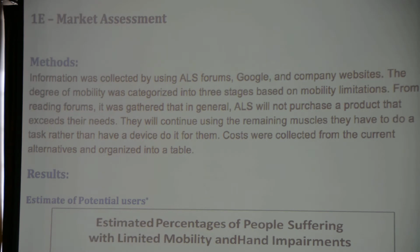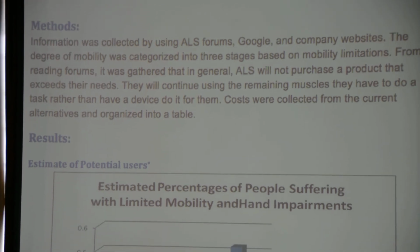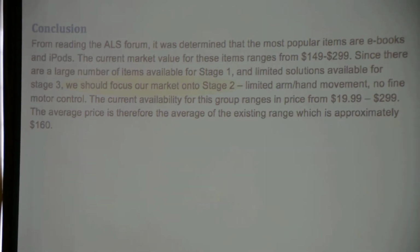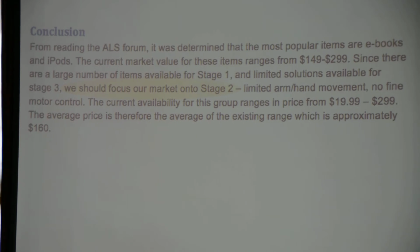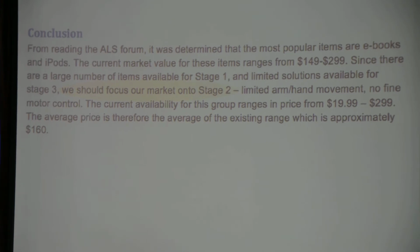Or a market assessment report. And here they screwed up because they didn't have the introduction. They didn't tell us why, what they were setting out to do in the first place. But in the end, they came up with a conclusion, and they understood why they did this particular market assessment and what it means for the project.